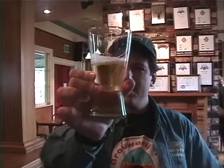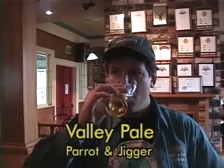We're here in Lower Hutt, a suburb of Wellington, at the very bottom of the North Island of New Zealand. And we are at the only brew pub in the area, Parrot and Jigger. And I have finally found a session beer outside of Auckland in their Valley Pale Ale. Beautiful, crisp, clear. And now after the brewer mentioned it, I do detect the Saaz hop. Wonderful drinking beer at a very drinkable 4% alcohol.